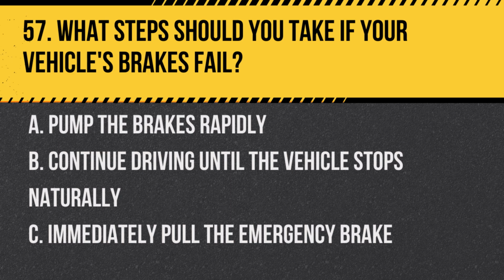Question 57. What steps should you take if your vehicle's brakes fail? A. Pump the brakes rapidly. B. Continue driving until the vehicle stops naturally. C. Immediately pull the emergency brake.